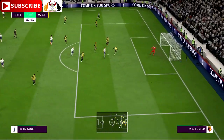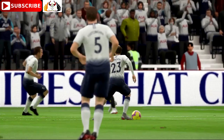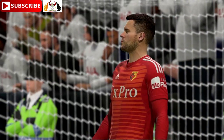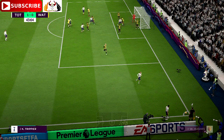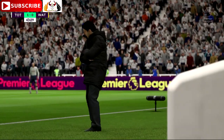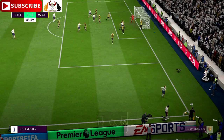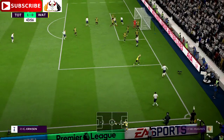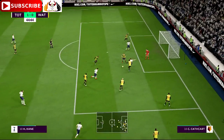Bit of keep ball going on. Shots on here. With this goal advantage, they've now got a corner. In goes the corner. That'll be another corner coming up. Trying to catch the opposition out with a short corner. Chance to cross it. Dele Alli in behind the defenders.